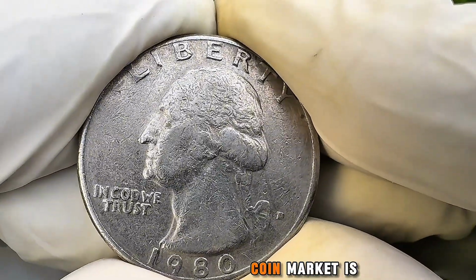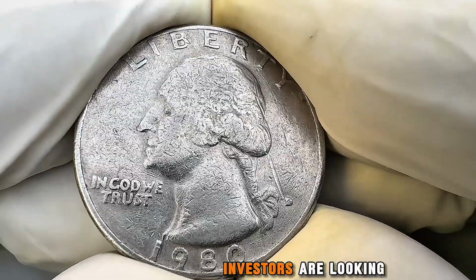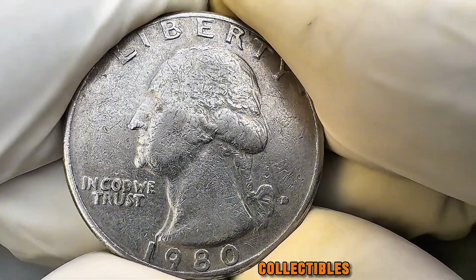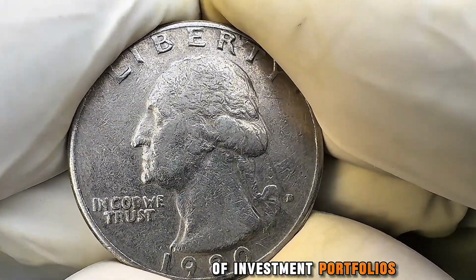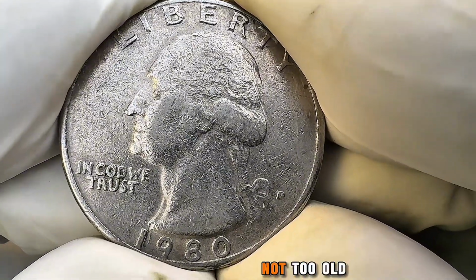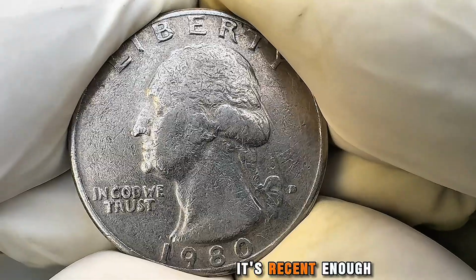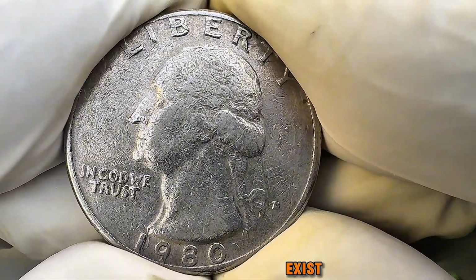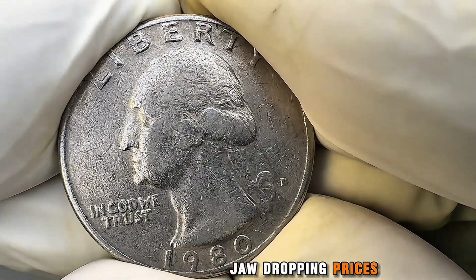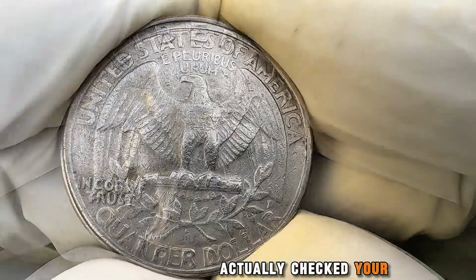Right now, the coin market is red hot. With inflation and economic uncertainty, investors are looking at tangible assets, and rare coins are becoming prized collectibles, and even part of investment portfolios. And 1980? That's a sweet spot. Not too old to be unattainable. Not too new to be boring. It's recent enough that millions of these coins still exist, but rare enough that true mint errors are now commanding jaw-dropping prices.